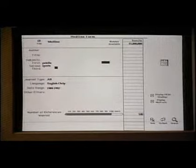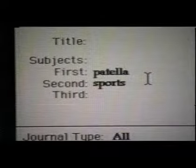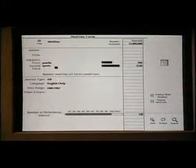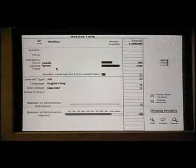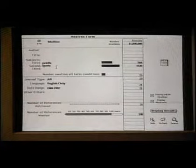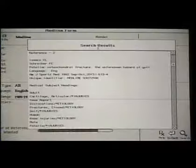Consider a search for literature related to sports-related knee injuries. The user types patella as a term and sports as another term. When a search tool is selected, the system displays intermediate and combined results both graphically and numerically. This serves to engage the user in reflecting on the logic of the query and aid in understanding results. Results are displayed in a large window anchored on the query screen.